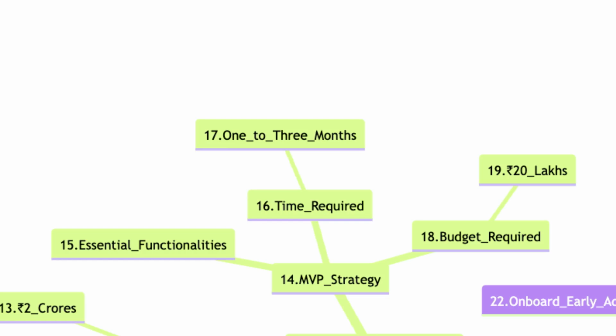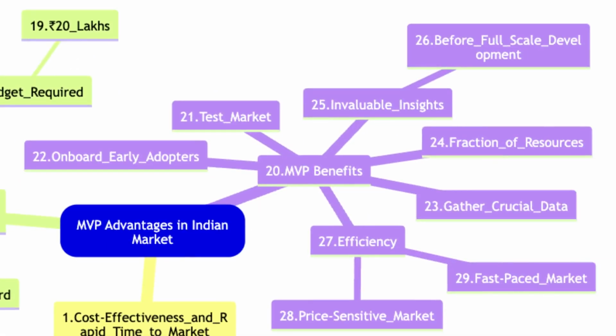This allows you to test the Indian market, onboard early adopters, and gather crucial data with a fraction of the resources, providing invaluable insights before committing to a full-scale development. This efficiency is a significant advantage of the MVP methodology, especially in a price-sensitive and fast-paced market like India.